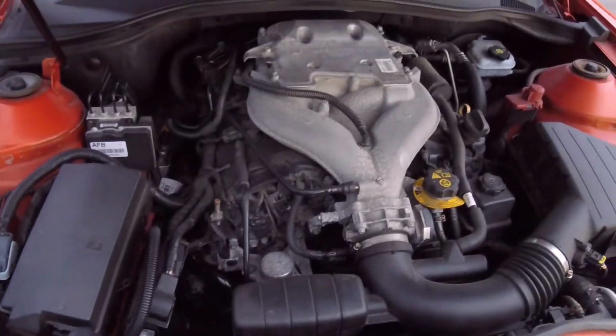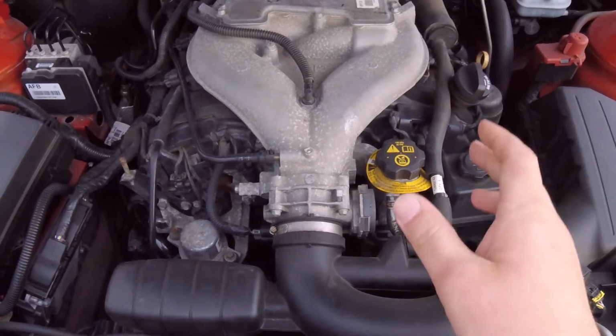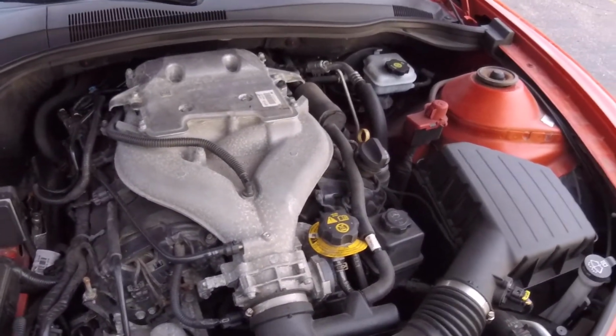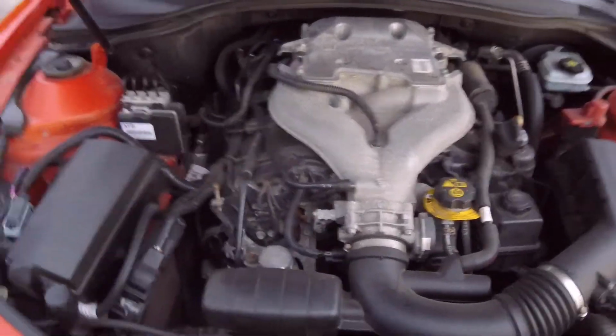So we're talking buyer's guide. You're thinking about buying a 5th gen Camaro. You have two options. Well, technically three. So you got a 3.6 V6. This is a 2010, so this is the LLT. 2012 to 2015 got the LFX, which is very, very similar.